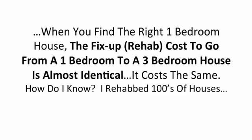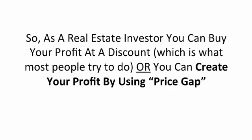And now how do I know this? Because I've rehabbed hundreds of houses. So I know exactly what costs go into this. Now I'm going to show you in another video exactly where these cost differentials are and why they're nearly the same. But for now, just go with the fact that going from a 1-bedroom to 3 is nearly identical to rehabbing a 3-bedroom house to begin with.